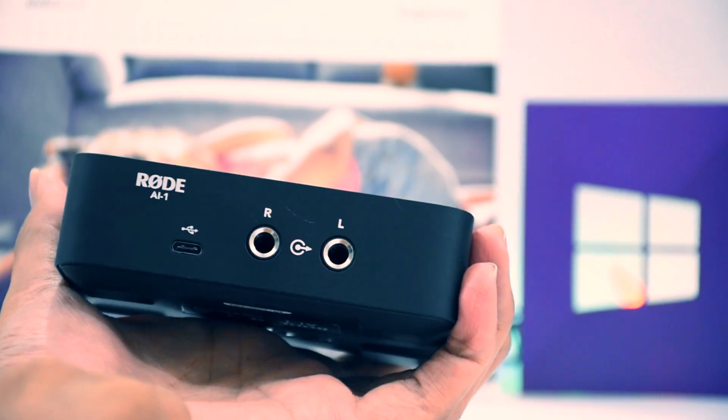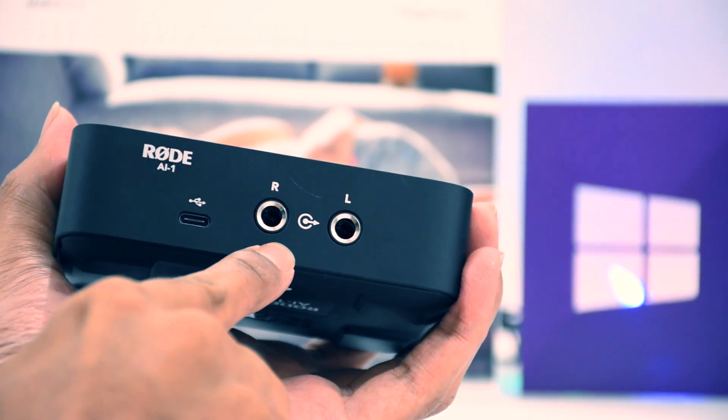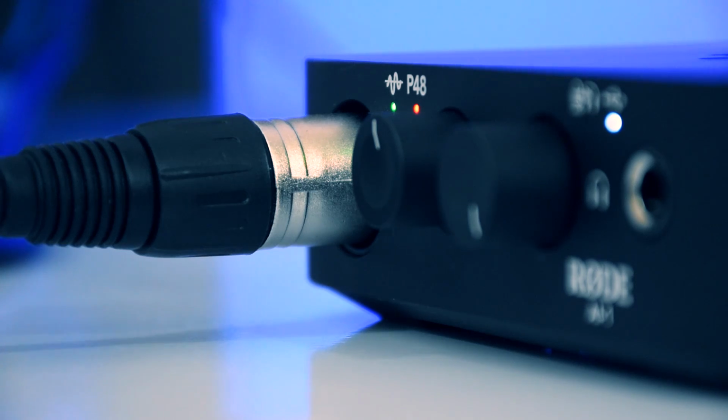Whereas on the back side of this device we have the USB Type-C input and the right and left direct speakers connector input, which gets toggled when you connect or remove the headphones from the input at the front. Basically, in order to listen to the sound from the connected speakers or monitors, you will need to detach the headphones from the front, and do vice versa in order to listen to the sound via the headphones.